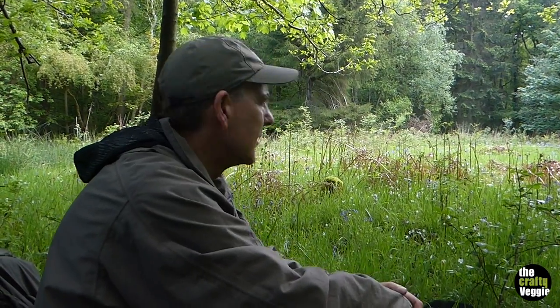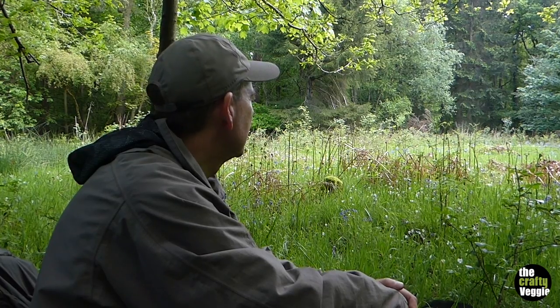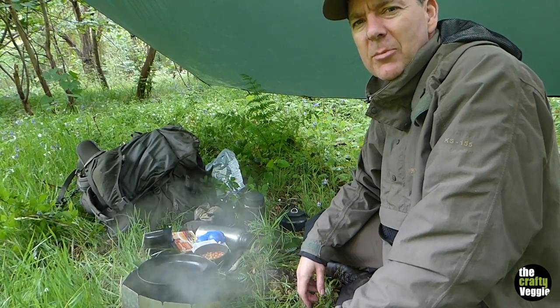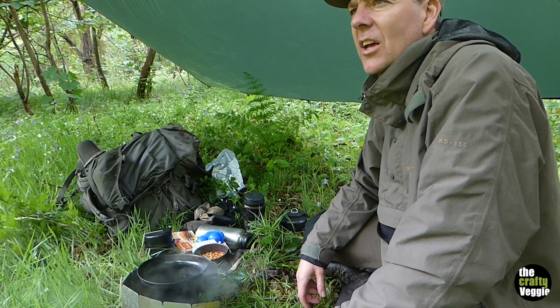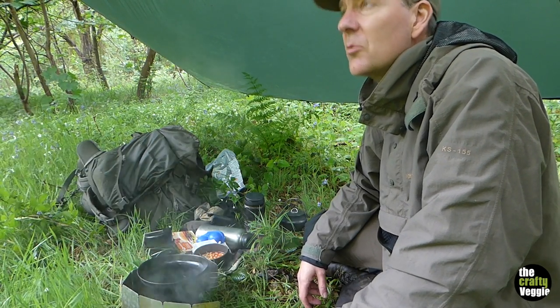Love these open spaces with glades. It's meant to be a dry sunny day today. We just had a slight shower. It looked dark, so I had to put a tarp up.